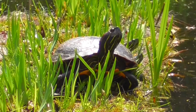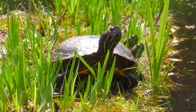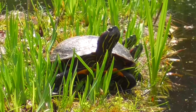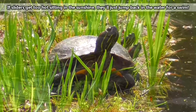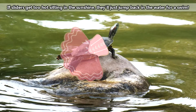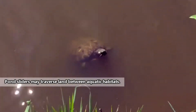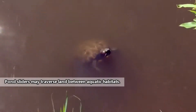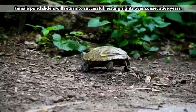As reptiles, pond sliders are ectotherms, meaning they get their heat from their environment. In order to warm up, pond sliders will pull themselves out of the water and sun themselves, sometimes even taking on what we call the ballerina pose, with their legs spread out for maximum sunning. Though pond sliders spend most of their time in the water or basking in the sun, they can also travel across land. Pond sliders lay their eggs on land.